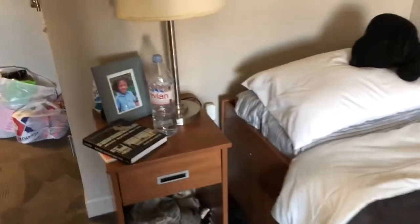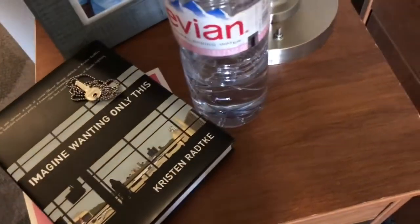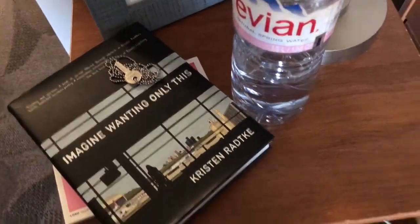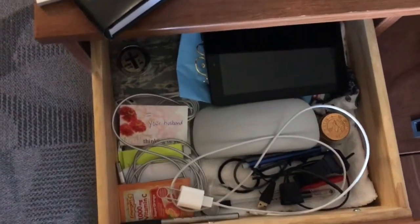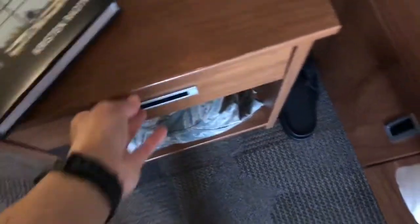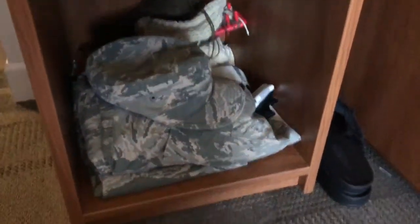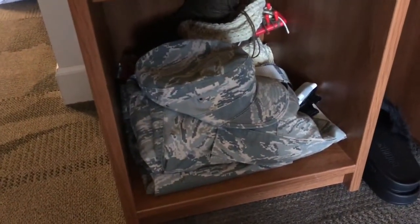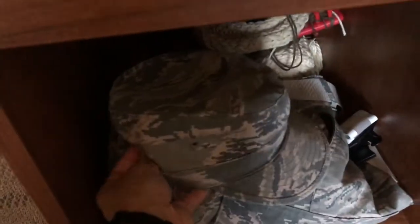And I just have a picture of my son here, and a book, a lock to my closet, which we need to keep locked when we leave. And then this is just Bible and glasses, chargers. I have my fuzzy slippers there. And then under here, it's just open. I use it as a day display for my uniform that I'm gonna wear in the morning. I just put it there.